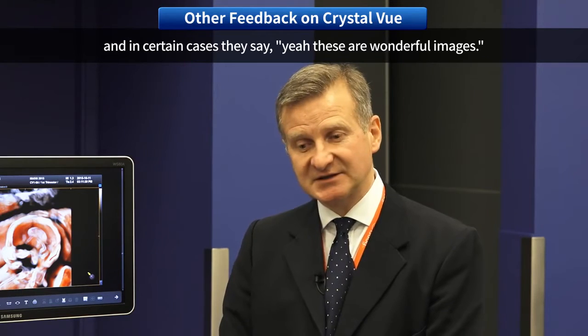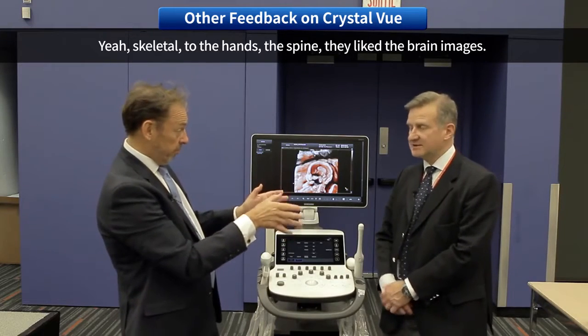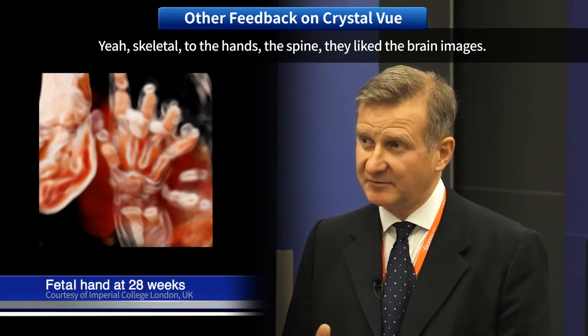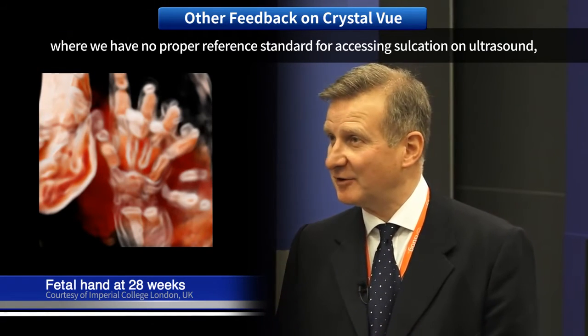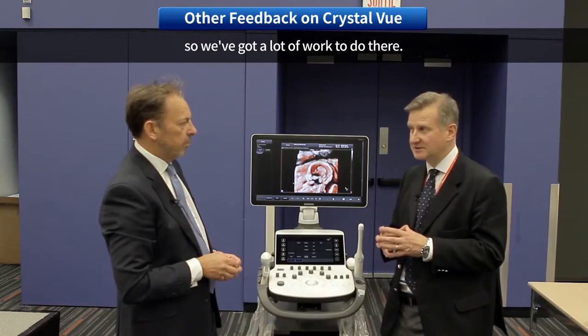In certain cases, they say these are wonderful images. Did you find it the same, especially with skeletal? Yes, skeletal. The hands, the spine, they like, and the brain images. But when I talked about sulcation, we have no proper reference standard for assessing sulcation on ultrasound, so we've got a lot of work to do there.